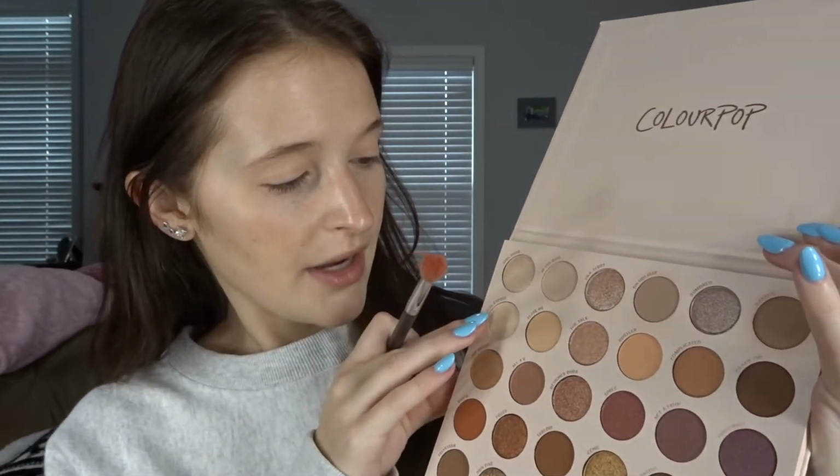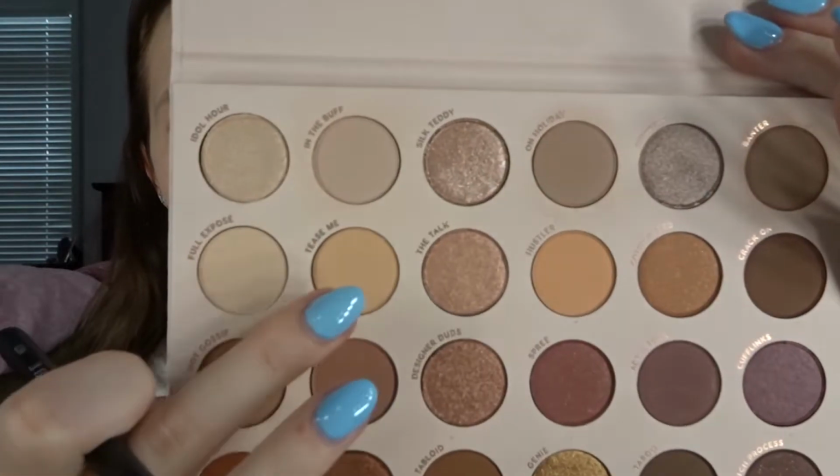So we're gonna go in with the shade Tease Me right here. That's gonna be part of our transition shade. So like I said, we're going in with the shade Tease Me. I really do like this palette. I'm really glad you guys picked this one.